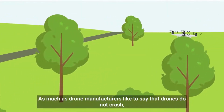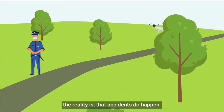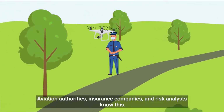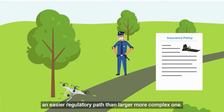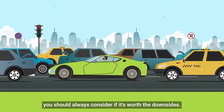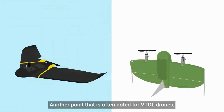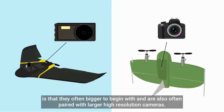As much as drone manufacturers like to say that drones do not crash, the reality is accidents do happen, and aviation authorities, insurance companies, and risk analysts know this. A simple, lightweight drone will always have an easier regulatory path than a larger, more complex one. So, if you don't need the sports car for its top speed, you should always consider if it's worth the downsides. Another point that is often noted for VTOL drones is that they are typically bigger to begin with.